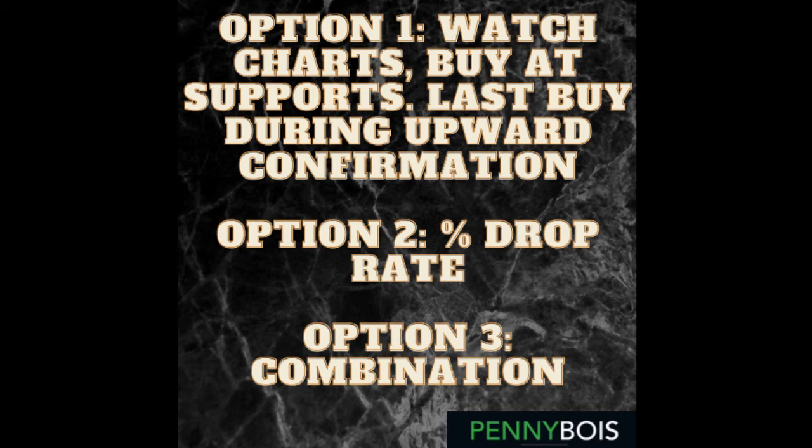Now you're ready to set your stop loss and take profit, limit sell, and walk away. We'll be going over that more in detail next class as far as the stop loss and the take profit, limit sell goes.